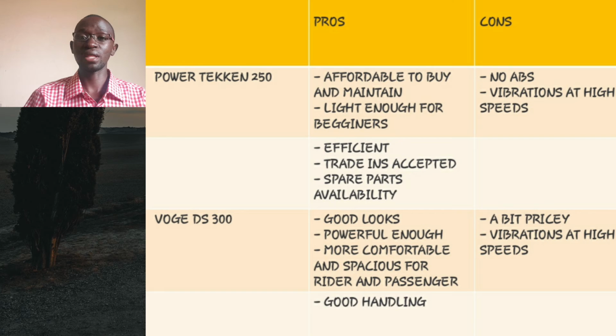On to the cons, they are just two. No ABS and a bit of vibrations at high speeds. That's about it. Moving on to the Voge DS. This is a good looking bike. It's powerful enough, comfortable enough, and in fact, it's slightly more spacious for both the rider and passenger compared to the Power Taken. On to the cons, which again are few.